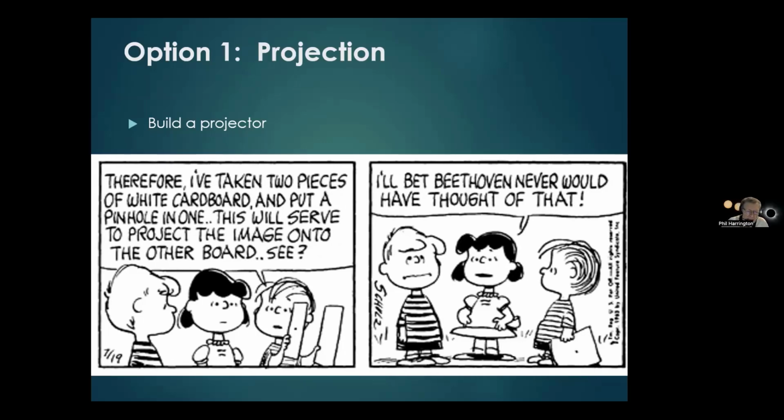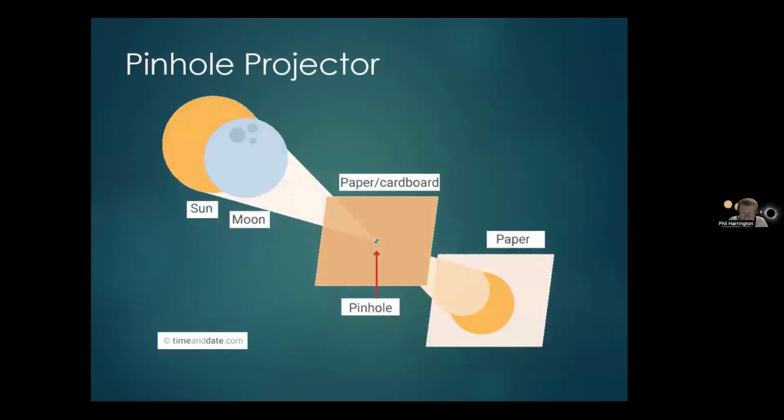"Therefore, I've taken two pieces of white cardboard and put a pinhole in one. This will serve to project the image onto the other board." See? Lucy says to Schroeder, "I bet Beethoven never would have thought of that." Well, here's what Linus created. It's a pinhole projector. Very simple. All you need are two pieces of cardboard. Okay? Make a pinhole in one, as you see.